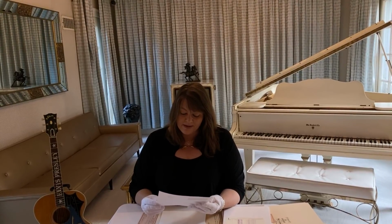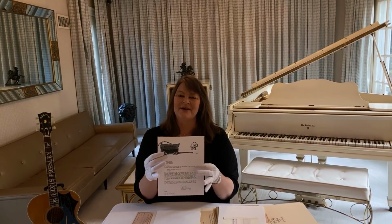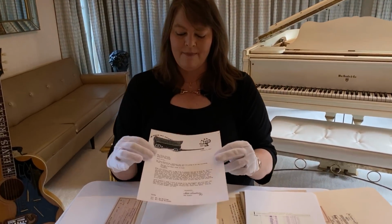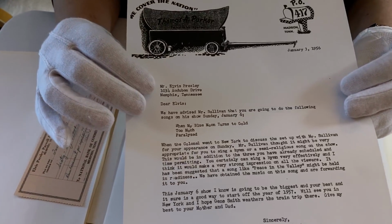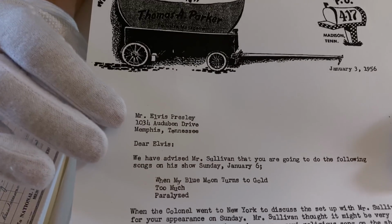which, as we all know, that's the song that Elvis sang at the end of the show. So it's quite interesting that that request actually came from Ed Sullivan and not Elvis's request, which is what has been folklored all these years.